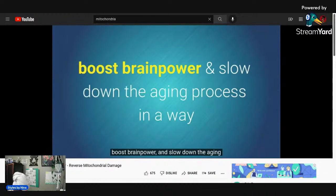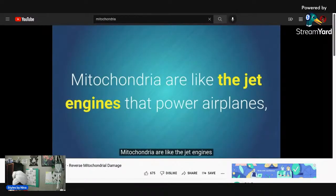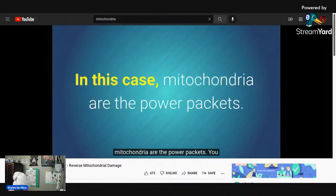As we boost brain power and slow down the aging process in a way that is light years ahead of simply taking CoQ10, the most common way to address the issue now. However, CoQ10 does not create new mitochondria. Mitochondria are like the jet engines that power airplanes. In this case, mitochondria are the power packets.